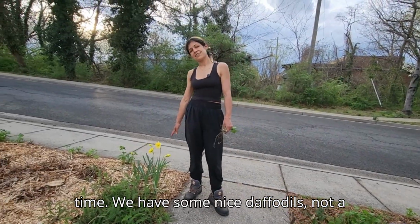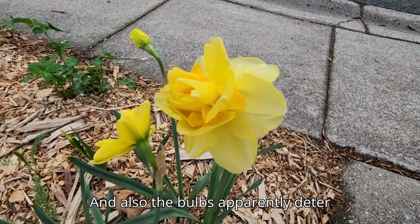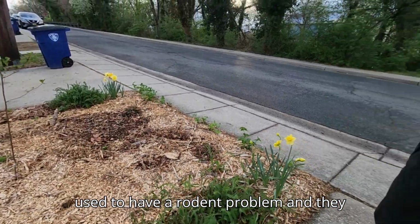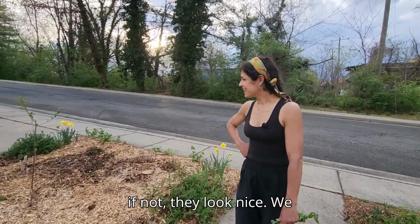We have some nice daffodils, not a native plant, but they look really cheerful and are a nice sign of spring. And also the bulbs apparently deter rodents. We put some in a spot where we used to have a rodent problem and they have been gone. So let's keep our fingers crossed that that is true and works. But if not, they look nice.